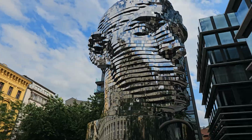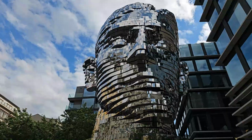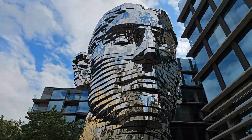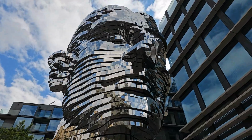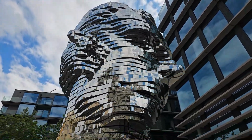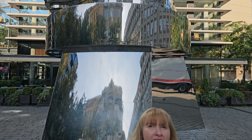When the layers move, sometimes you see Kafka's face come together and the next moment it falls apart. That show reflects the constant metamorphoses, changes and turmoil in the mind of this genius author, and it perfectly represents his inner world. Bizarre, surreal, and a little bit unsettling.